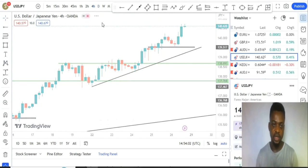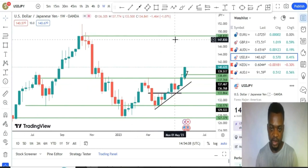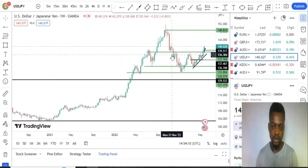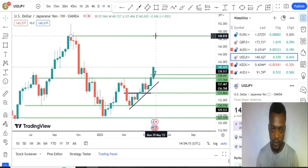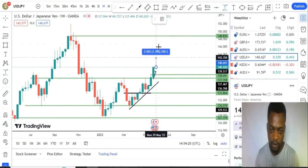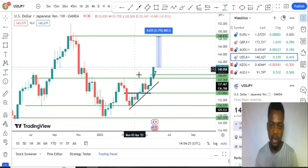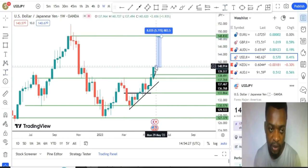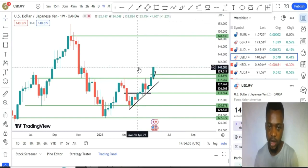What is our target on UG? My target on UG actually is this. This is the target on UG, this top here. So how many pips do we still have to go? Wow, about 800 pips to go, guys. So what are you waiting for to join the party? 800 pips is quite a lot of money to make. So guys, 800 pips to go.